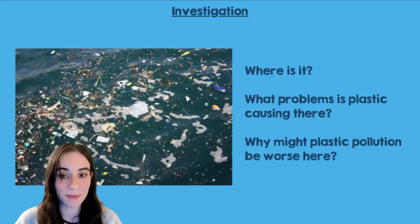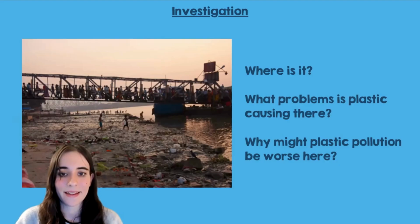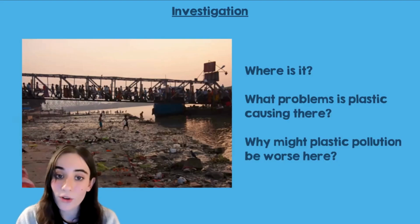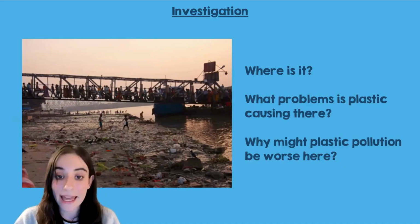Okay, image number 4. This shows a river flowing through a very busy city. But where is this river and what is happening with the plastic? This is the River Ganges in India. It's a very long river that flows through some really busy cities with lots of people. And when a river is near lots of people, it means that more plastic waste can enter the water here and flow directly into the ocean.